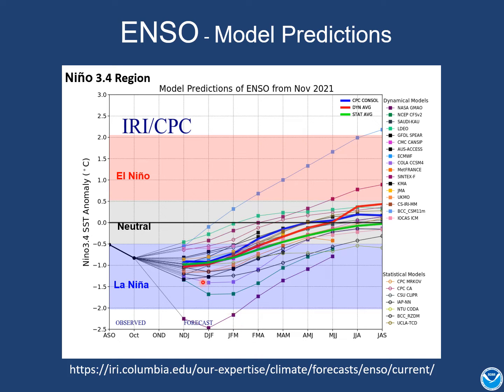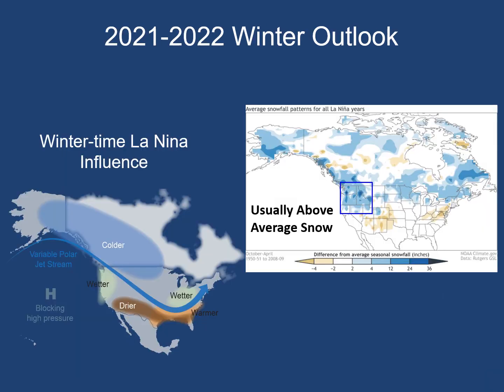So if we look at our model predictions for the current ENSO phase, you can see this chart here is 3-month blocks of time on the x-axis. So going left to right, we're increasing through the calendar year, like this NDJ here, that's November, December, January, then DJF, December, January, February. And this is the latest observed conditions back in October. And all these lines that you see, kind of the spaghetti lines, those are different models predicting what our La Niña is going to do. And what you can see here is that they all are in pretty good agreement that we're going to continue to have La Niña conditions through the winter and even into the springtime, although it'll be weakening and trending back towards these neutral conditions.